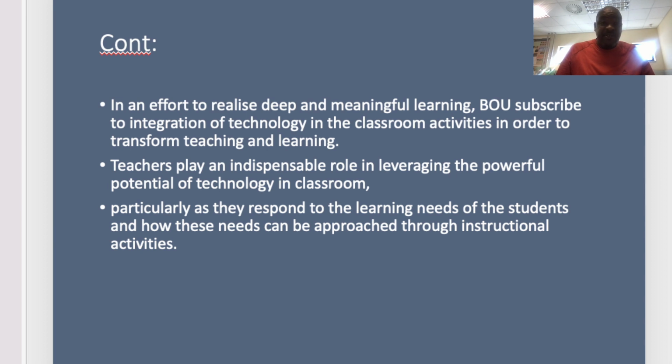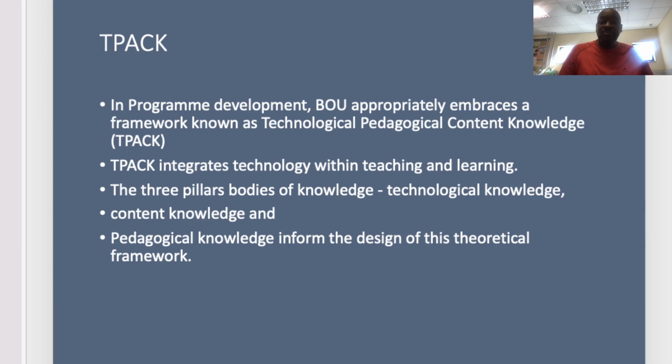I want to believe you colleagues here would agree with me that the wheel is already rolling in this aspect. Teachers play an indispensable role in leveraging the powerful potential of technology in classroom. Not students, teachers. We stimulate them, and the process of stimulation on technology-related aspects helps students to respond, particularly as they respond to the learning needs of the students and how these needs can be approached through instructional activities.